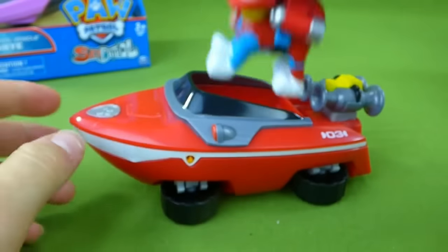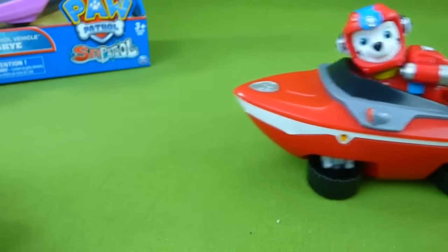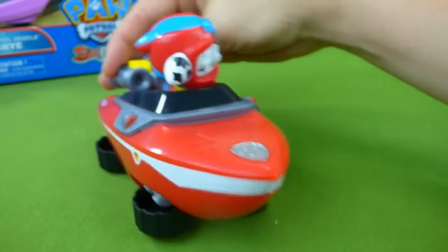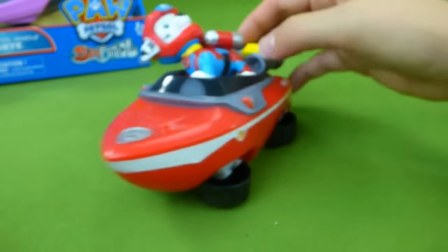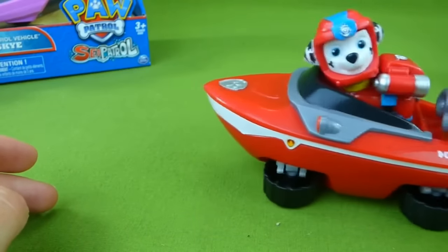So we're going to put Marshall in. Look at that. He's speeding across the water. He's about to fall off. We love the Sea Patrol vehicles.